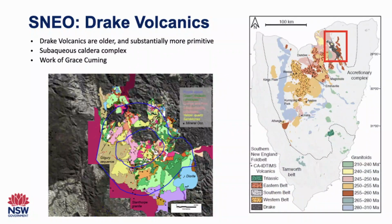So Drake, yes, as we've said, another epithermal system, completely different to the voluminous volcanism that occurred after that. Fantastic work by Grace Cumming, who got in there and mapped stuff that I wouldn't even get out of the car and climb down to look at. It was terrible, terrible tiger country down there, but she did a magnificent job.